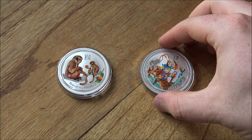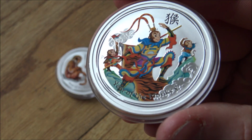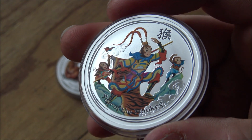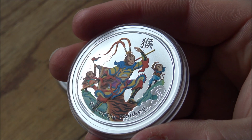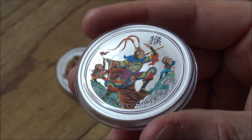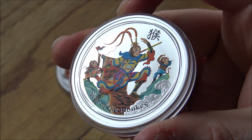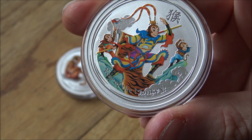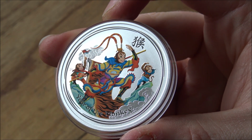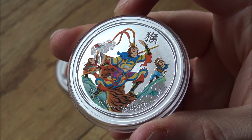Now we move on to what I think is probably one of my favourite coins. I'm going to categorise it as my favourite premium style colourised antique coin. There are lots of different makers and manufacturers out there which will make these very cool gilded coins or antiqued or high relief, but there is nothing quite so good as this Monkey King in its sublime simplicity and just vibrant, lovely colours that are coming out. Really absolutely awesome. It really is absolutely fantastic.